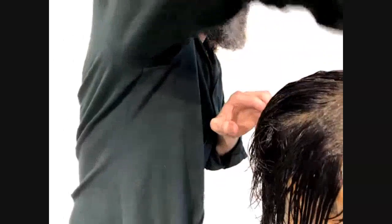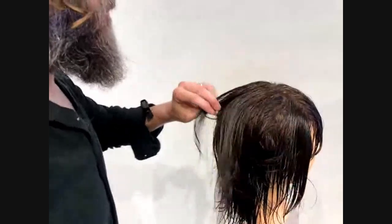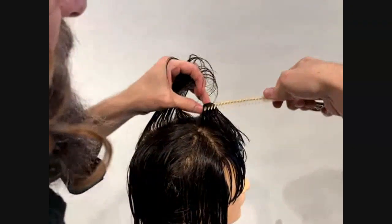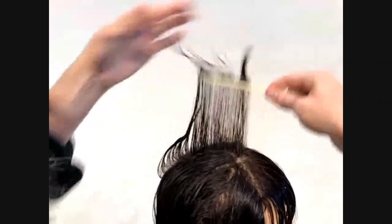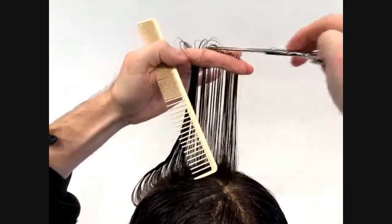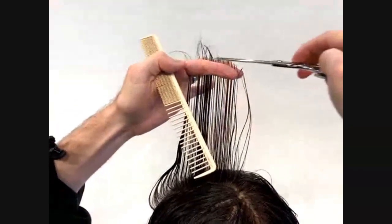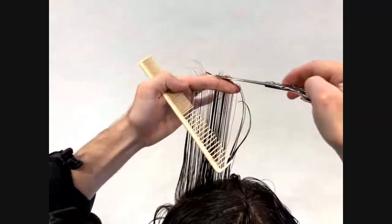You have to remember when we're doing this part that you do not want to round the shape at all. So I'm going to pull this straight up. I'm going to grab my guide in the back of section 1. Pull this straight up. There it is. A little bit more.